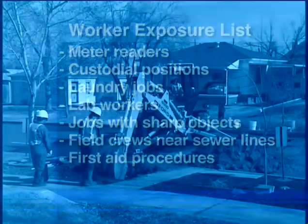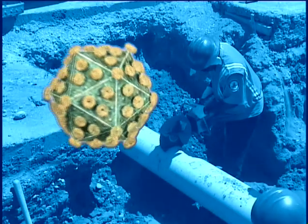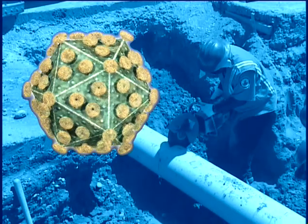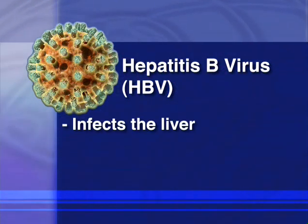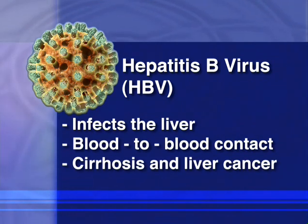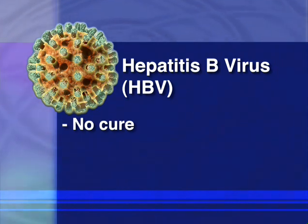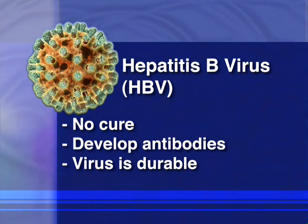It's important to know a little bit about the two bloodborne pathogens of most concern on the job site: HBV and HIV. Hepatitis B is a highly infectious virus that infects the liver and is transmitted primarily through blood-to-blood contact. HBV initially causes inflammation of the liver, but it can lead to more serious conditions such as cirrhosis and liver cancer. There is no cure or specific treatment for HBV, but many people will develop antibodies which help them get over the infection. Hepatitis B poses a risk because the virus is so durable.